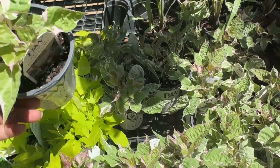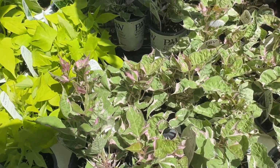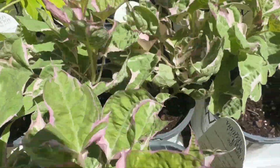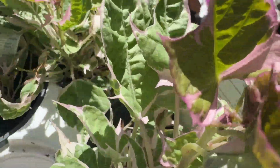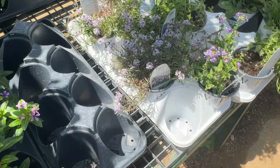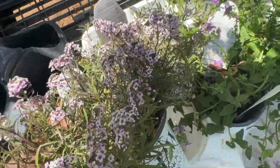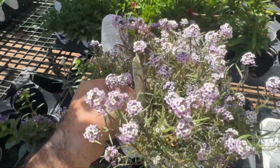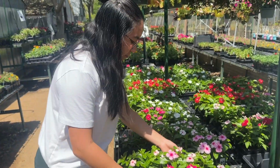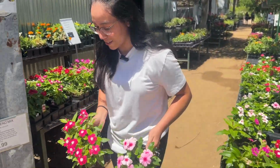Okay, I'm going to do this. I'm going to pick out some of the bigger looking ones. That's better. Then we've got to go to the other side over here because I need some blushing princess alyssum. And then we need these 2 right here, which I only see 2 left. So we're going to go ahead and take these. This is blushing princess alyssum. That's a beautiful alyssum, look at that. Grabbing some vincas because Ambrose has a project that he wants to work on.